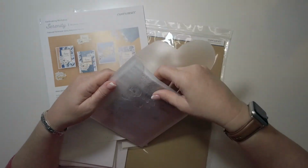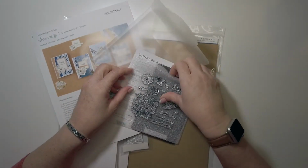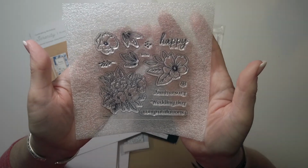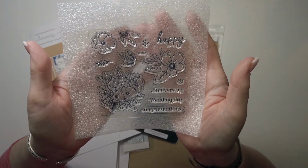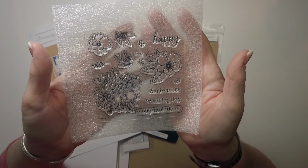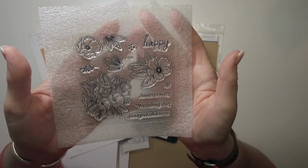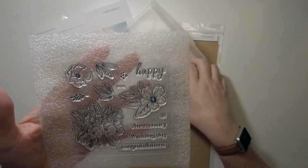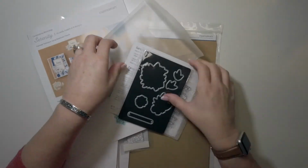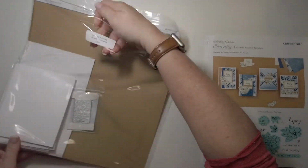Here are the stamps. Let me get those out so you can see them a little better. Okay, here are the stamps. Just really, really pretty. These will be great for coloring. These would also be good done just as an embossed image, and it would be very, very pretty. You could do white on black or black on white. And then here are the dies that go with it.